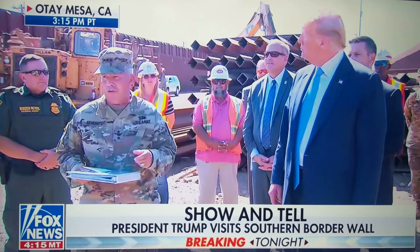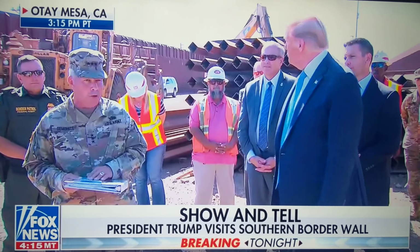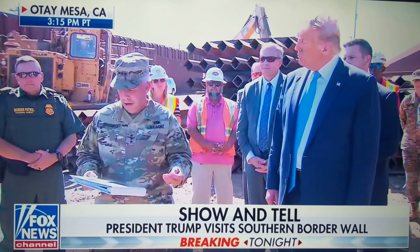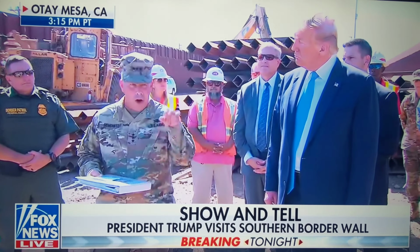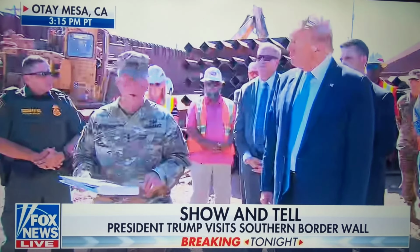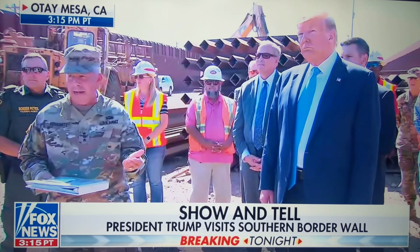270 panels a day that are going in the ground. We've got over 44,000 panels that are already built. And you think about the depth of how we're doing it. We're not getting a lot of details. 66 miles today are already completed. There's 251 miles that are under contract going in the ground right now at 17 other sites. There's 163 miles that are actually on contracts that are going to be let in the next 90 days.